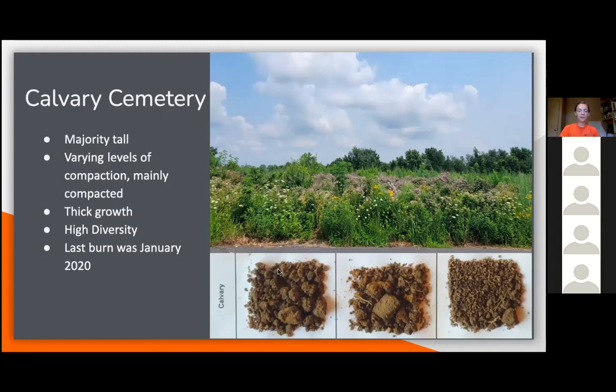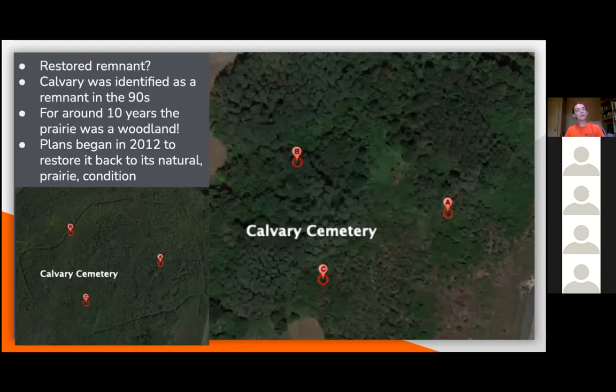They have a little bit of an oxidized look, so they're a little bit of an orange or red, but very well aggregated. There was a little bit of a higher clay content that I could feel. So while Calvary is a remnant, it could probably be considered a restored remnant, because while it was identified in the 90s, it sat for a while without anyone restoring it or really maintaining it. So for about 10 years, it was considered a woodland because there were a lot of trees and a lot of shrubs, as you can see over here.